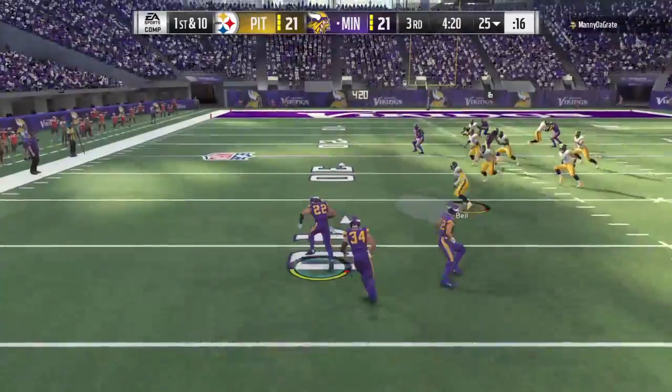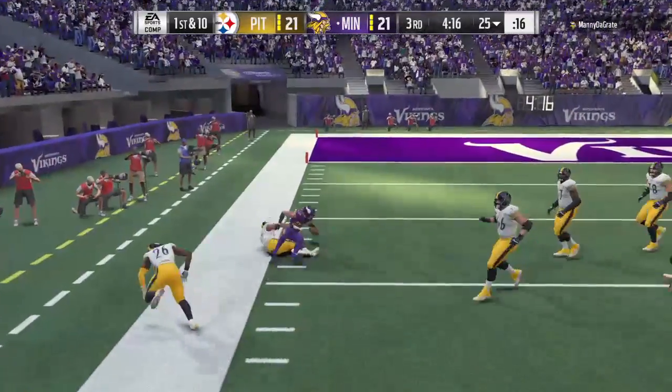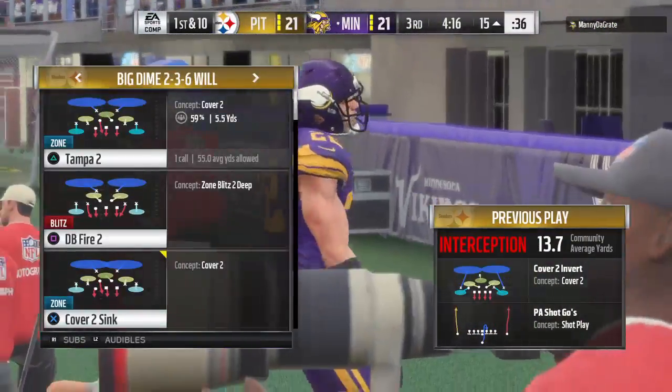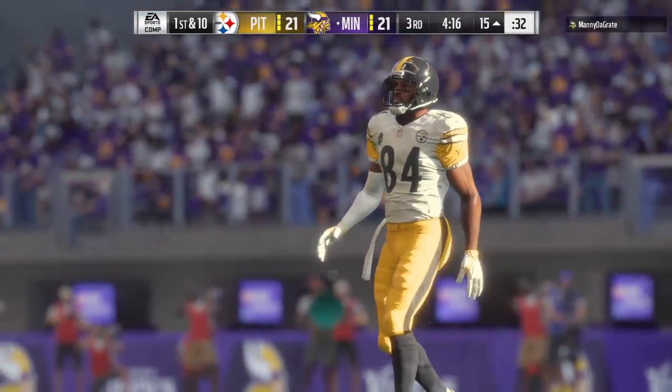And Big Ben intercepted a third time. Picked off by Harrison Smith. And that gives him now 3 interceptions in the game. Well, someone's locked into what they're trying to get done in the passing game. When was the last time we had someone get 3 in a contest?